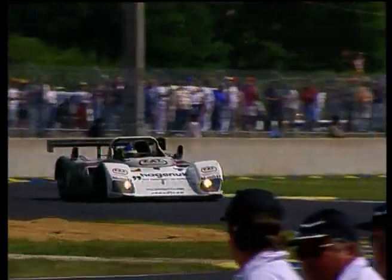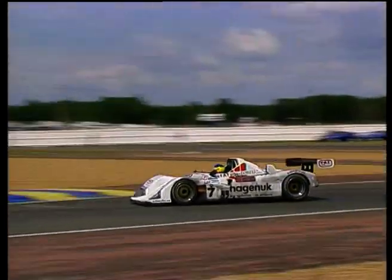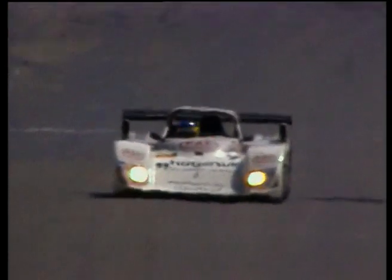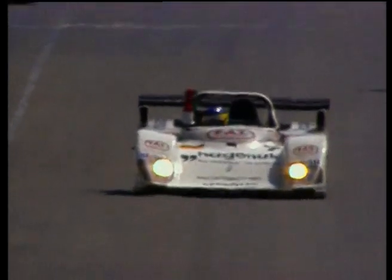The overall winner of the 1997 classic, the defending champion, the Porsche Team Joest. Michele Alboreto, Stefan Johansson, and Tom Kristensen win the hardest endurance race in the world. It's the 15th time a Porsche has taken the title. 17 cars finished the grueling event. 10 of them had Porsche motors. 7 of those finished in the top 10.